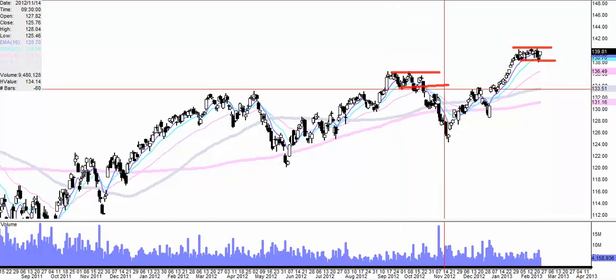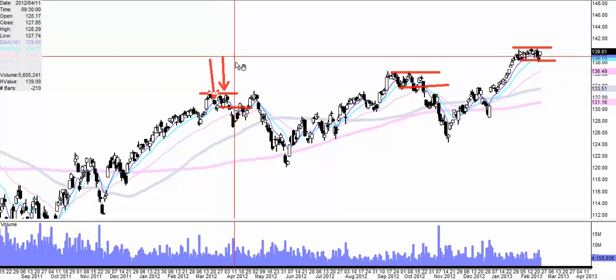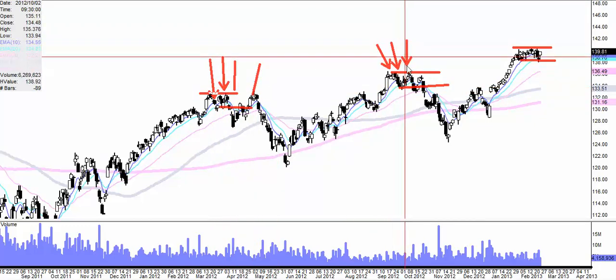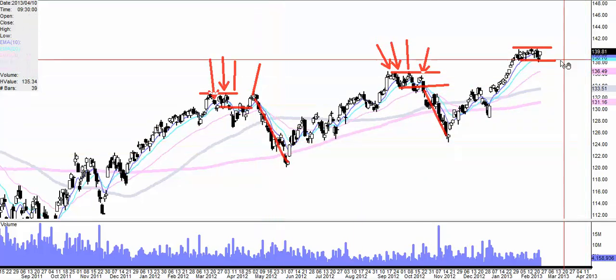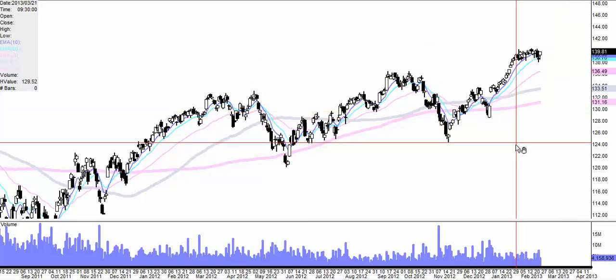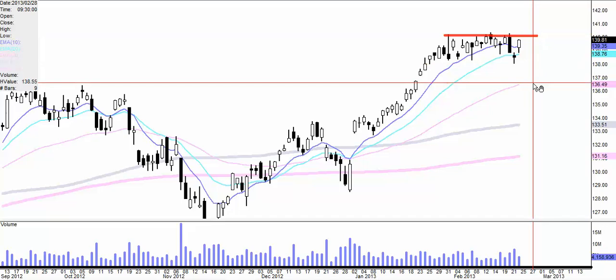When they move sideways, it essentially becomes a very solid resistance level, and once the resistance level is established, it is imminent that a rollover comes. At least a steep correction usually happens. So you know what I mean? That's what I'll be watching at this level, to see if that level is going to hold.